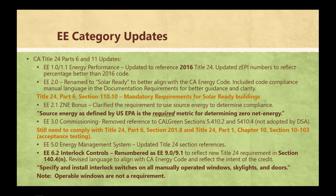there are a lot of benefits and there are ways to comply with Title 24 in a way that is cost effective and is also beneficial to the occupants.